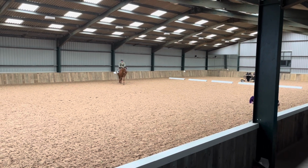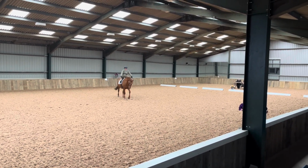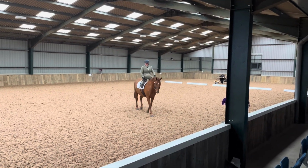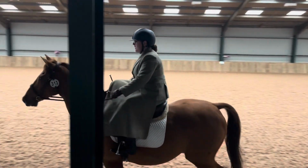Completely my fault, I should have pushed him on, but he's quite a sensitive horse. So if I had just given him a boot there and told him to go on, he would have sprung off into trot, and I know he would have. Normally, as soon as I touch the rein and shorten it, he goes faster. Something I've trained him to do and something I am trying to undo.